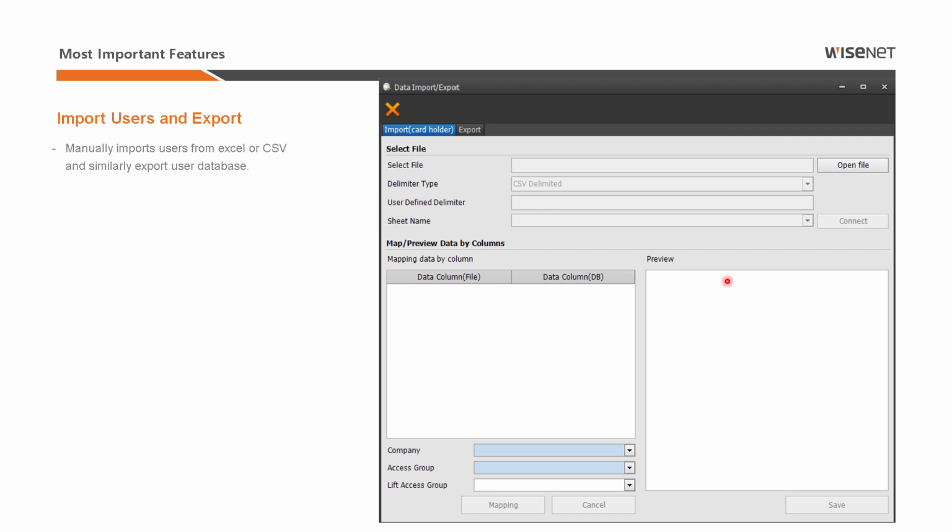We support importing users. For example, if you have a lot of users already saved in an Excel sheet with first name and last name, you can directly import them using this function. In addition to that, you can also export the users from the software.